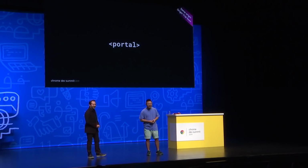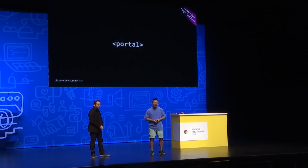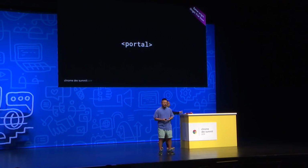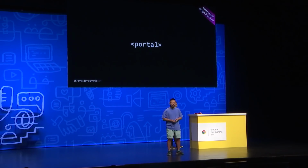Exactly. So exciting, the thing is, Portals for same origin use case is coming soon as an origin trial. Just like any other HTML element, you can use it directly with the HTML tag or from JavaScript. Let's walk through step-by-step what Portals could do.